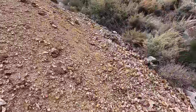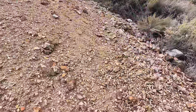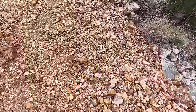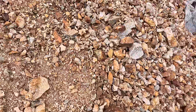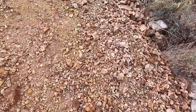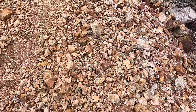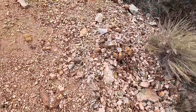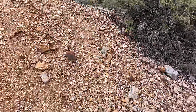All right, on my way headed up the pile, and really hoping that there's something cool up there. As you can see, this is a highly mineralized section of ore that they were taking out because it is just so red and orange on this pile. And I've been finding pieces of pyrite and lots of those crystals, and I think even pieces of copper, or at least what looks like it. But let's hope for something good up here.